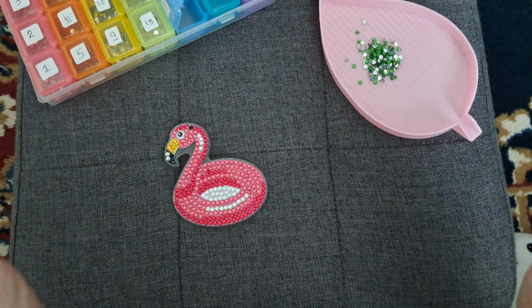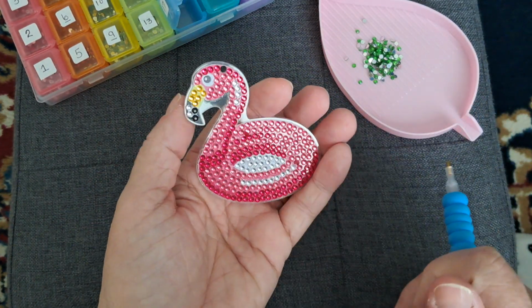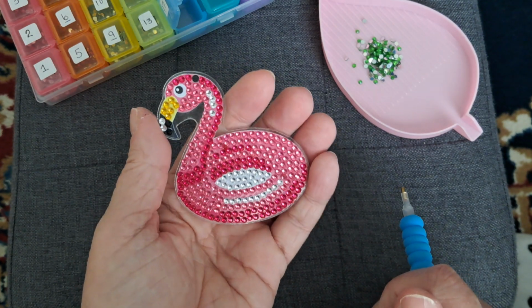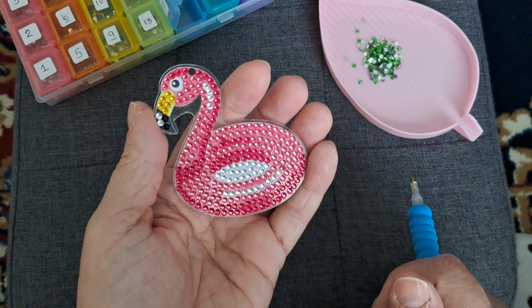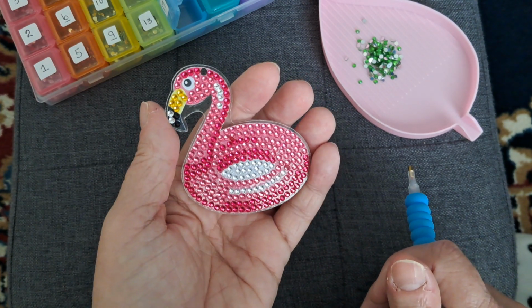I digress. Anywho, yesterday we had started our pink flamingo floaty, and I promised I would finish it and show you. So this is what she looks like. Not bad, eh? I'm impressed. So I can't wait to hang her on our little birch tree.